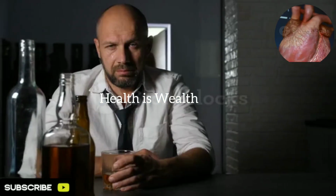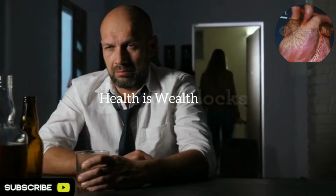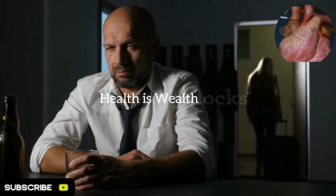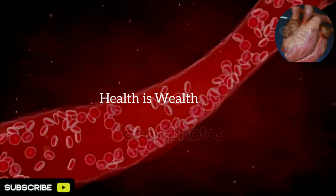Limit alcohol consumption. Excessive alcohol consumption has been linked to high cholesterol levels. If you do choose to drink alcohol, limit your intake to 1 drink per day for women and 2 drinks per day for men. Monitor your cholesterol levels regularly.